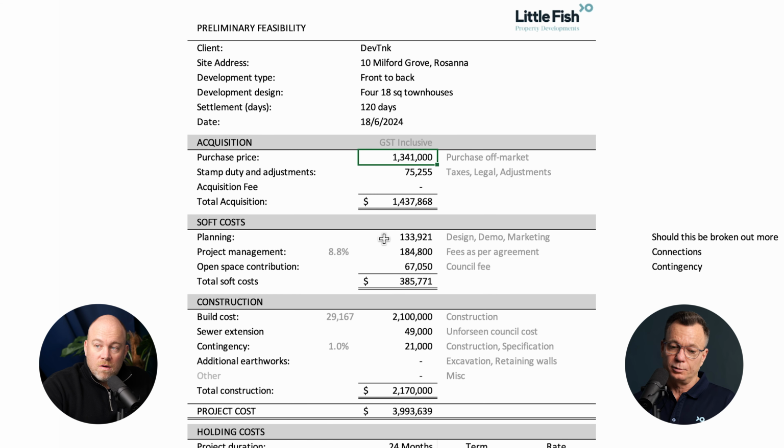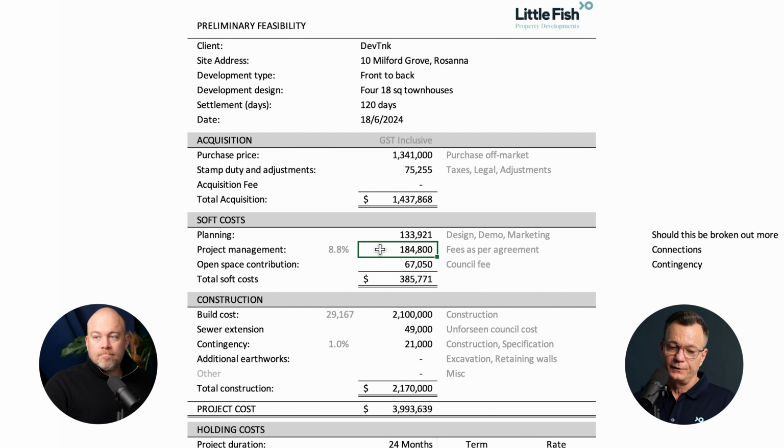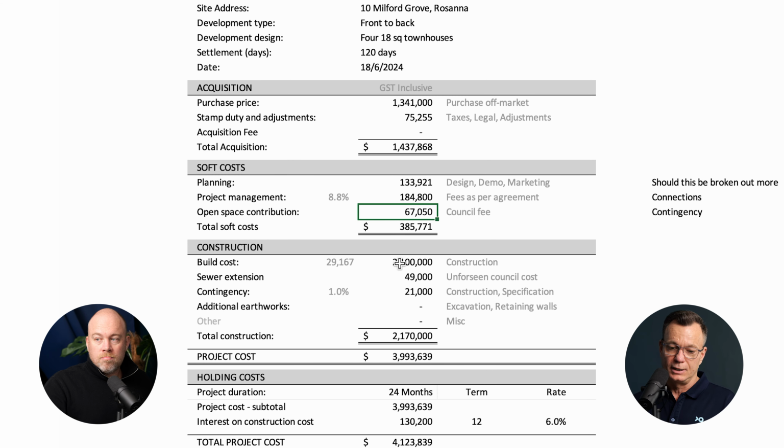So your planning costs are a bit higher. You've got 4 dwellings, so there's more interior design, more in your construction drawings as well. So the PM fee, as per normal, 8% of the build cost. In this case here, open space contribution, so 3 or more dwellings. We've just got it at 5% of the purchase price at this stage.